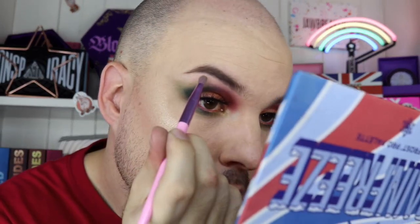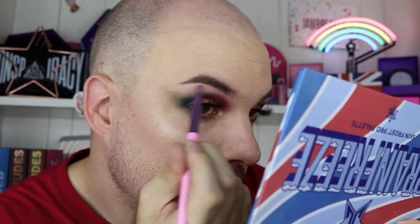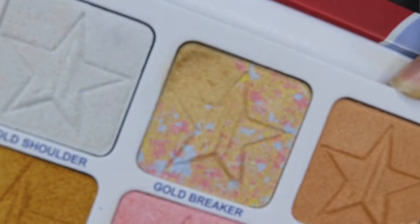And I'm also going to take that shade in my eyebrow highlight as well. Boom. Oh, look at that. Just makes your eyebrows pop. Oof. Look at the dent I've made in that shade. Like, that is how much I love it. I have not got a big dent in any of my highlighters besides that. I love Goldbreaker.